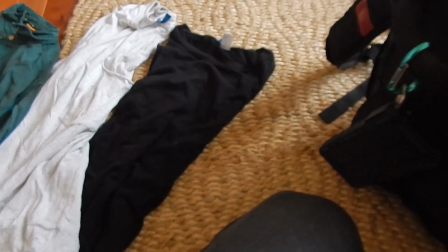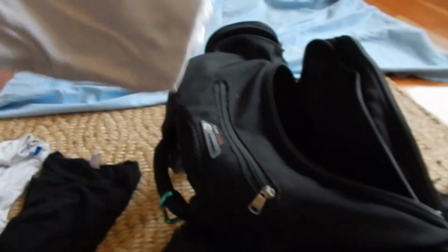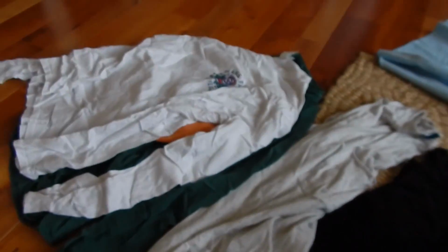I packed too many shirts. Really, you only need 2 to 3 shirts. Wear one, have one for bed, and then have a backup to wear out. And that's all you need. This one I bought at a concert, so I'm not even considering it part of my packing job, but it made it into the final pack, so whatever.